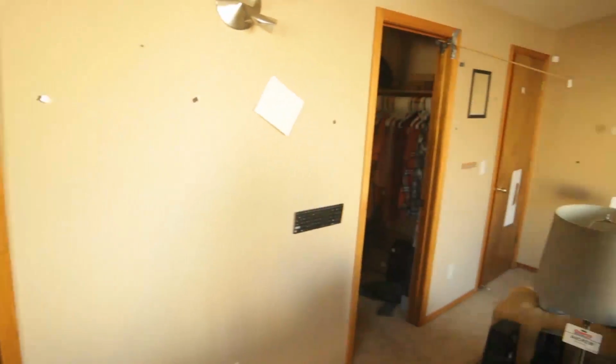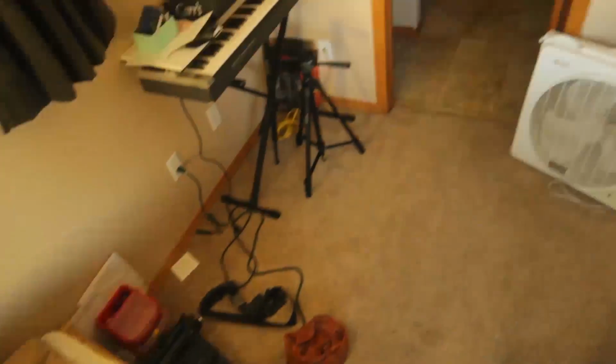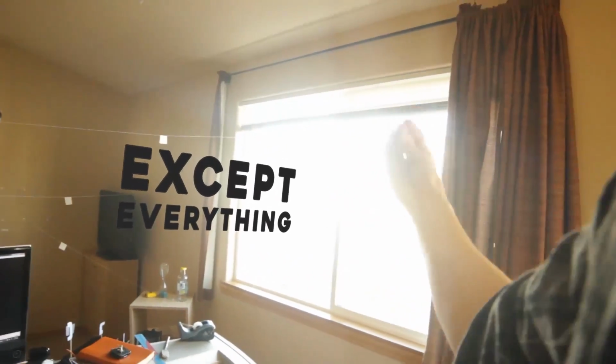You have about 200 degrees side to side and a little less up and down because your cheeks and your forehead get in the way, but that's okay. There's nothing up there to look at anyway. Except everything. Here's some facts.